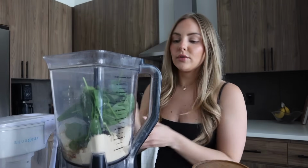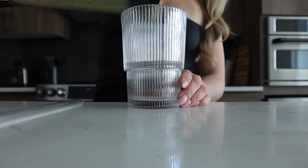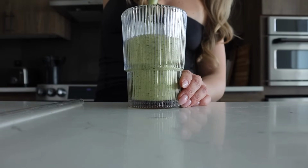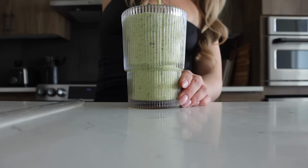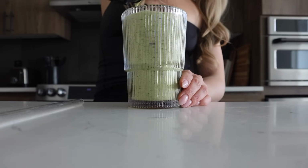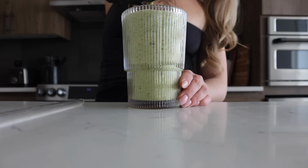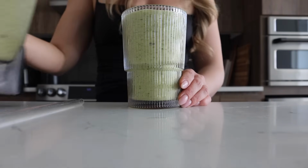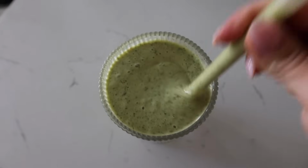I need to get some new glasses because when I moved, I got rid of a lot of mine, and these just aren't very big. It fits some of my smoothies, but I want to get a couple taller ones because I mostly use these for coffee. I got them from Crate & Barrel. I drink this combo basically every day.